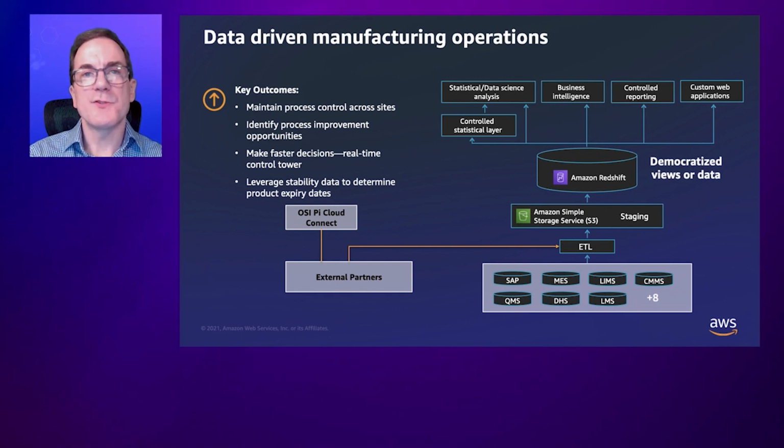This layered approach has allowed us to onboard dozens of data sources, and we have quickly passed over 1 billion rows of data in Redshift, adding 900 million rows in just the past few months. That, of course, does not include equipment time series data, which far dwarfs those numbers. With the flexibility of this model, we've been able to extend our data strategy to include our partners.